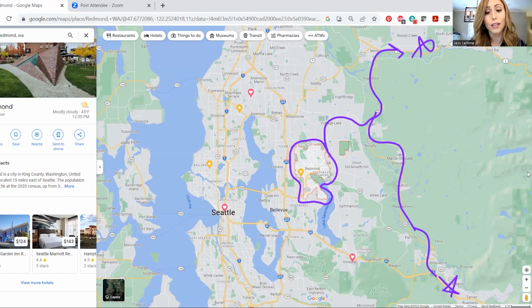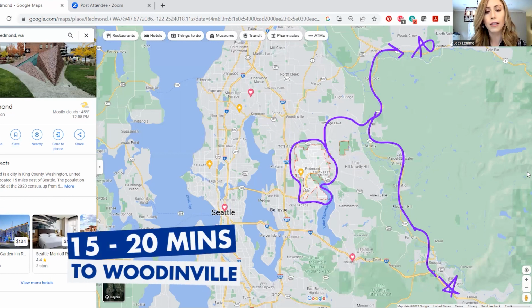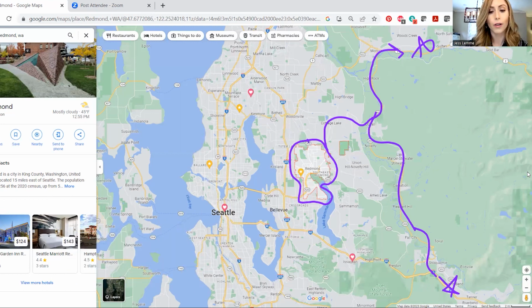Another great place that you are about 15 to 20 minutes, just depending, is Woodinville. It's just north of Redmond. And if you like wine, that is a fantastic place to go visit. They're downtown. They have plenty of wineries, wine tasting rooms. They have Chateau Ste. Michelle, which has concerts in the summertime. And it's just a really fun place to go visit. And you're not too far away from Redmond.